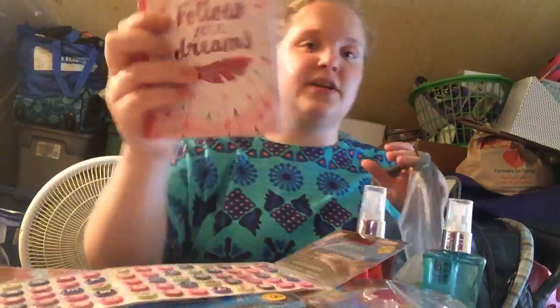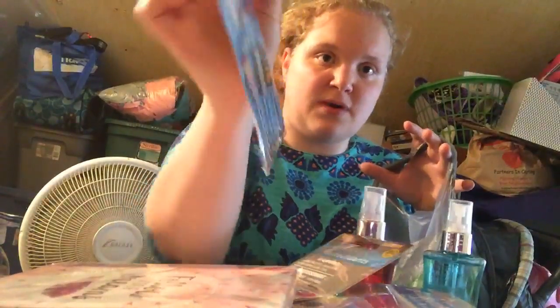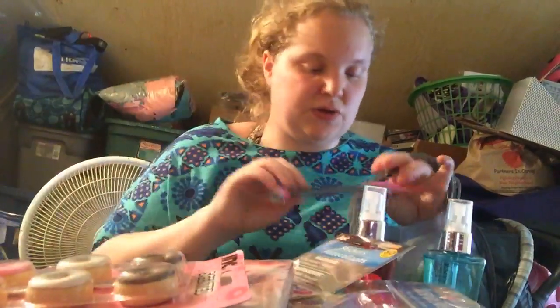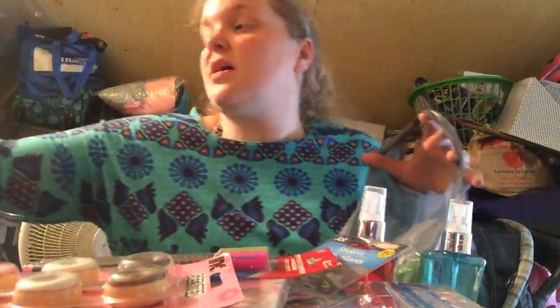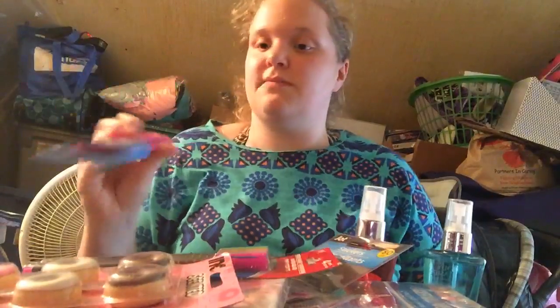I got this really cute Follow Your Dreams notebook. More paperclip page flag things. I did find the scented donuts erasers. I got these to write in my planner with. More for my daughter. Sorry guys, I'm so hot up here. And then this, because it's always nice just to have one. Okay, I need to find somewhere to put my foot up. My foot's still a little swollen, but that's okay.